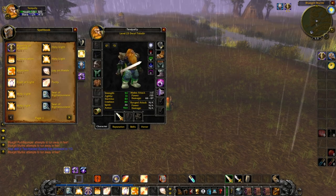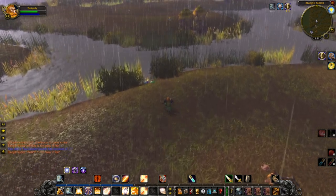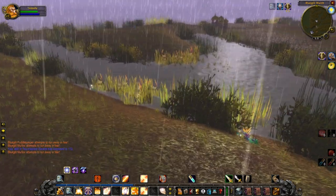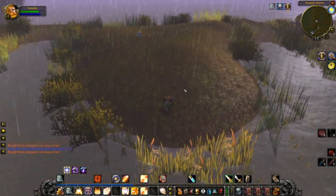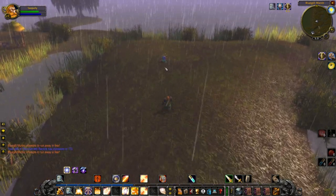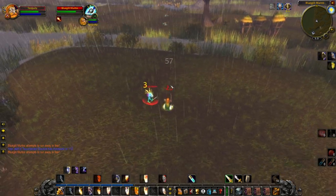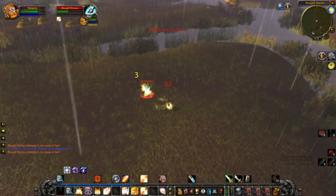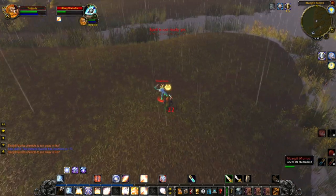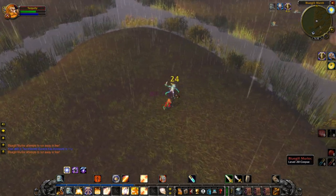We'll use rank 2. It should do almost the exact same amount of damage as rank 3 because of, I forget what it's called, but it scales with your level to a point and then stops. So if you recall, it was doing like 14. That's 9. Okay. So you see it does significantly less damage here. 24? That's not so bad.